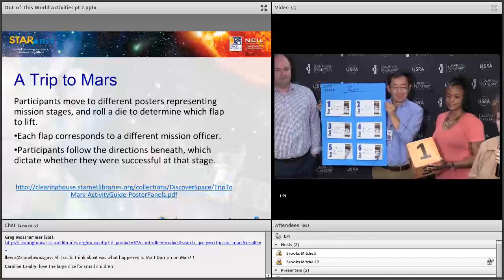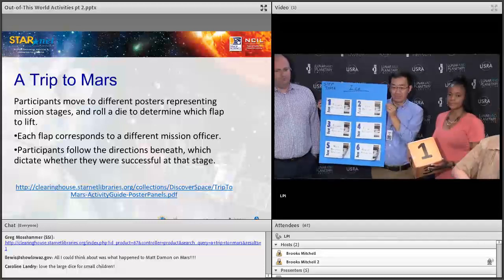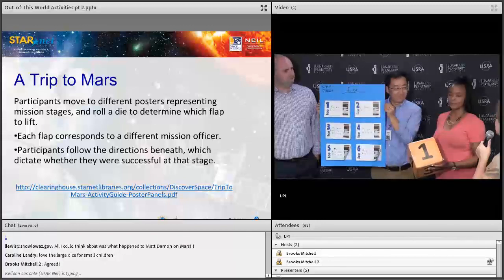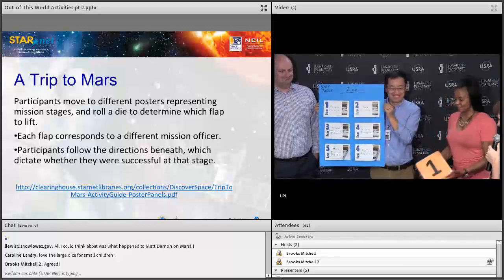Here we've got step 3, ice. They get to choose a couple of different step 3s in terms of what they want to do at Mars. But there's a launch one, and there's a return one, and there's an en route to Mars poster. And for each poster, they start at the first one, and the person is going to roll the dice. So Yolanda, go ahead and drop the dice. Let's not hit anybody.